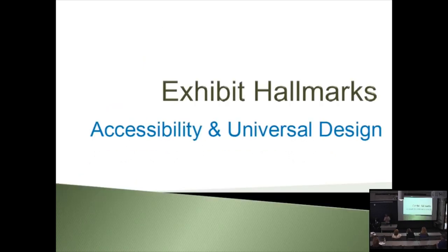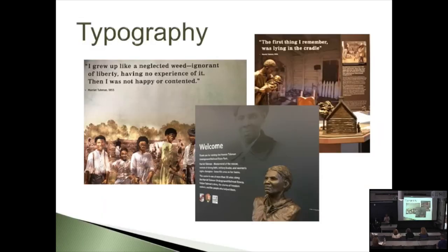So I'm going to talk about some exhibit hallmarks related to accessibility and universal design that we often think about when we're thinking about accessibility. Typography, and I went to Harriet Tubman after it was installed. It was really exciting, and a lot of my examples relate to Harriet Tubman. So typography is something we talk a lot about. You want it to be clear, you want it to be big enough, you don't want it to be on a pattern background. The benefit, of course, is for people who have low vision.